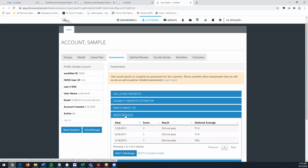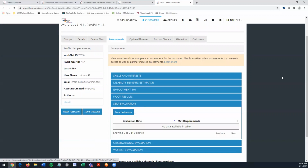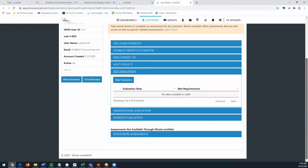We do have a NOCTI assessment, the 21st Century Skills, and that's available for free through Illinois WorkNet as well. It basically does a single sign-on and puts them into the NOCTI system. They complete the assessment online, and then those scores pass back through Illinois WorkNet, so you can view their scores within their assessments area.